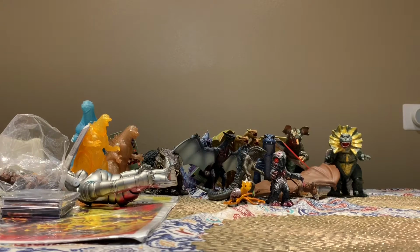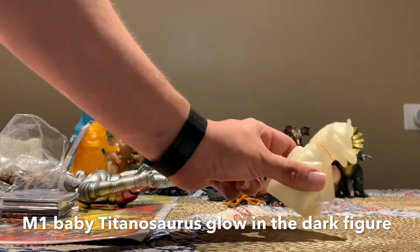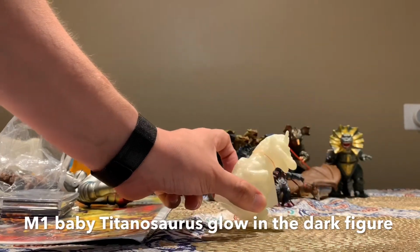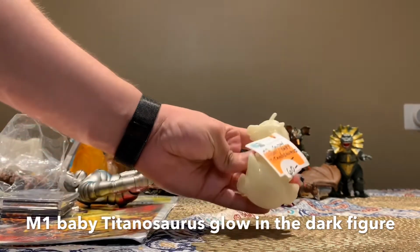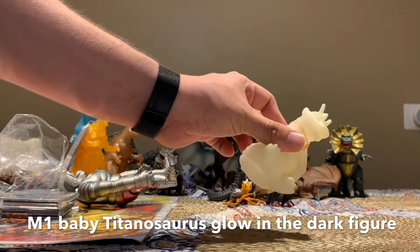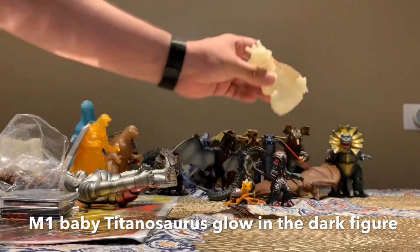Next thing I got was an M1 Glow Baby Titanosaurus figure. I like him a lot, actually. I didn't expect to grab him, but he got my attention. He was on sale for 60. I managed to bargain it down to 35, I believe. No, 40 actually. Yeah, 40 I got him for, and I couldn't say no to that.